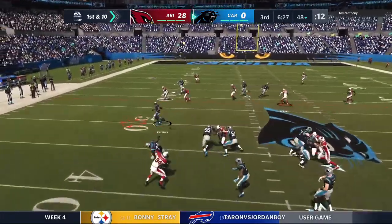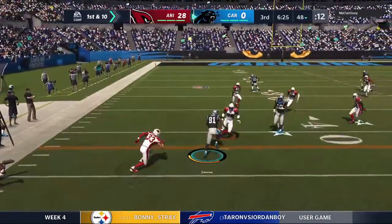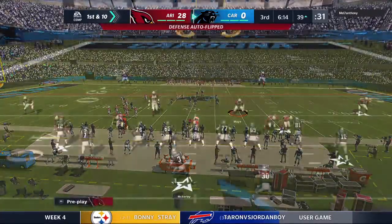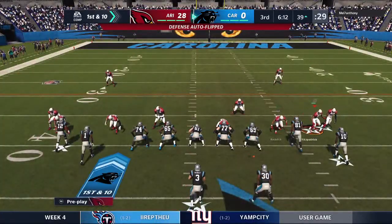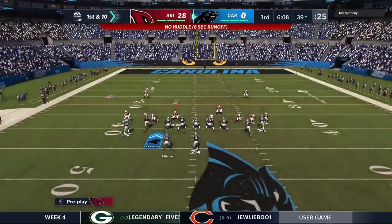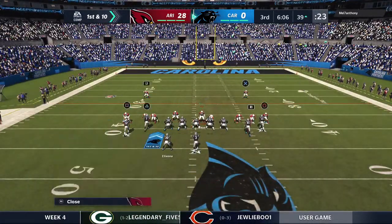Here's McSorley on 1st and 10. Got a man, and he hits him in stride. And they'll get him down as he's inside the 40. 13 yards, 1st down, Panthers. 1st and 10 at the 39-yard line.